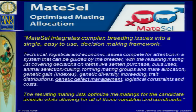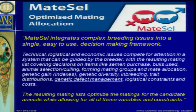And so you get a result using MateSel, and then you can go back and craft exactly what it is that you want. And so it basically integrates complex breeding issues into a single program. Well, Brian says it's easy to use, but Brian is not your average Joe. It takes a little getting used to, but it's actually a very powerful tool for making optimum mate selection decisions.